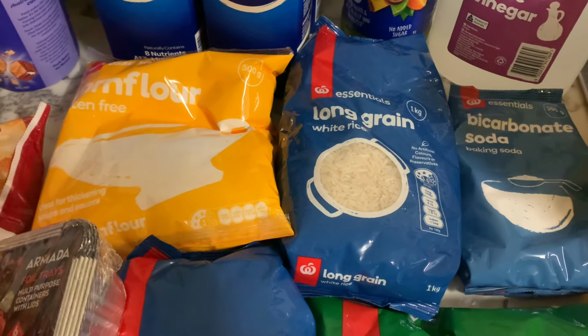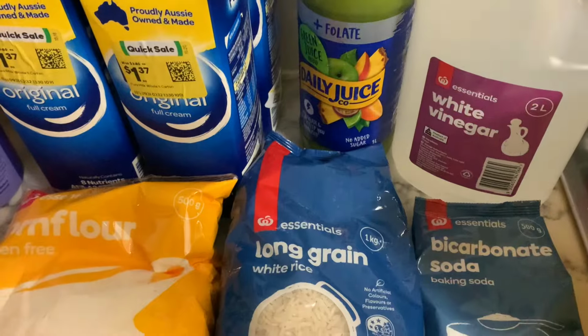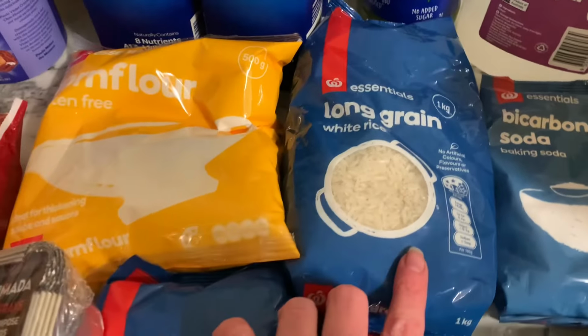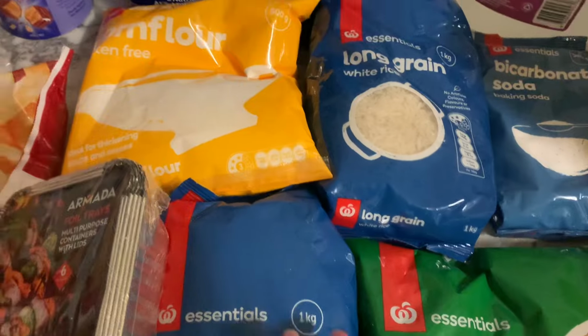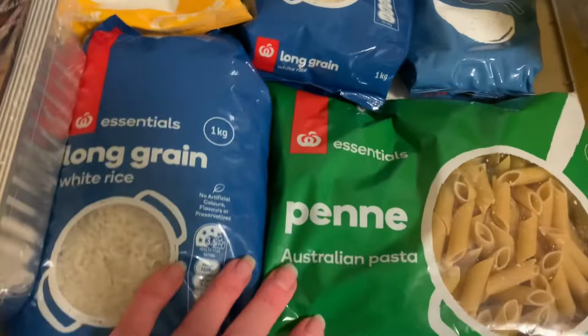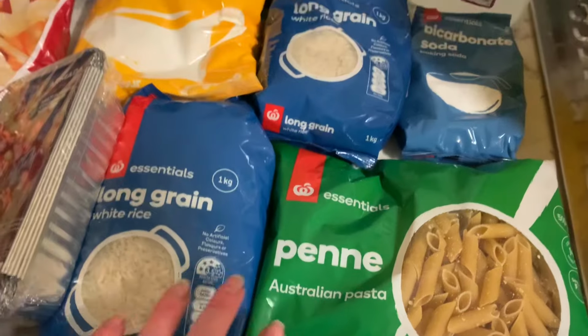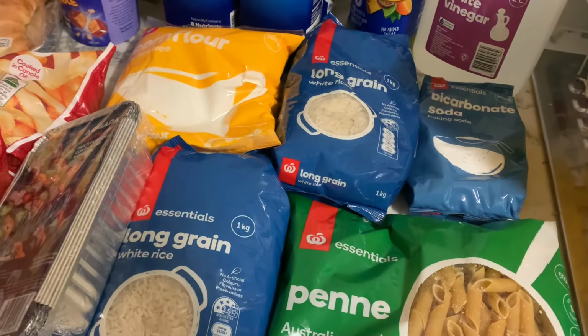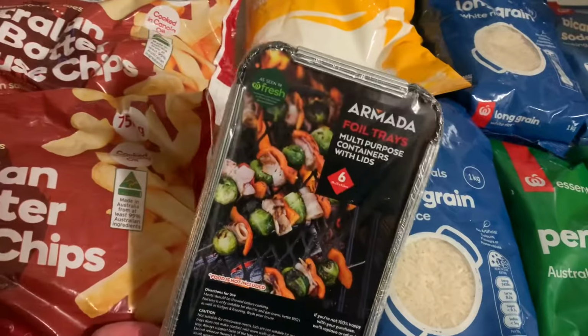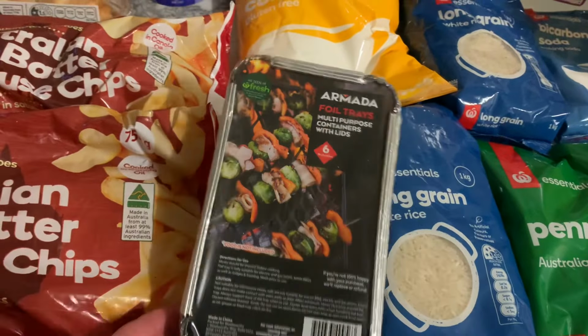Now I picked up some white vinegar, some bicarb for some cleaning that we do, two bags of rice and some corn flour, because if I spent $10 or more on essentials products, you can see the word essentials next to the Woolworths sign, oh, and some penne pasta, I got 150 bonus points back for being a Booper member. So I thought that was well worth it because they're pantry staple items anyway.